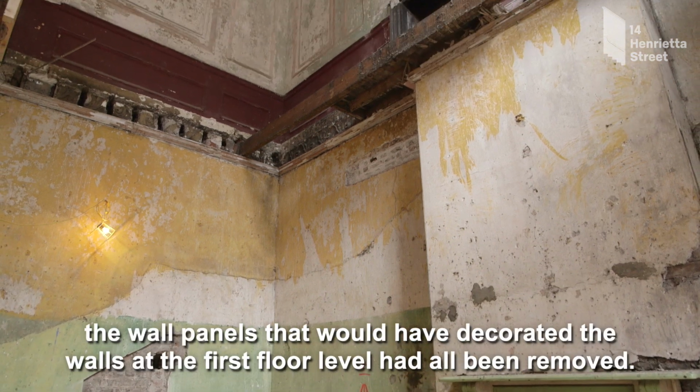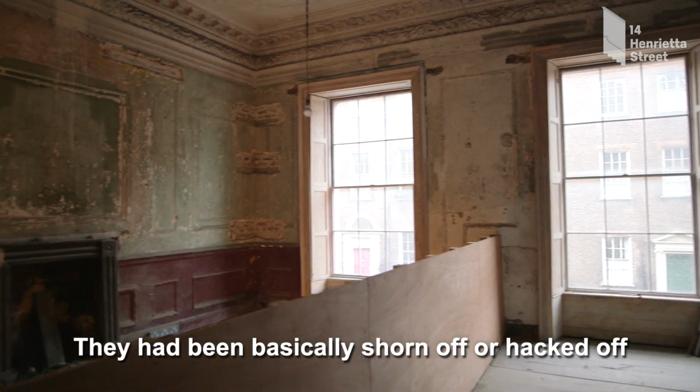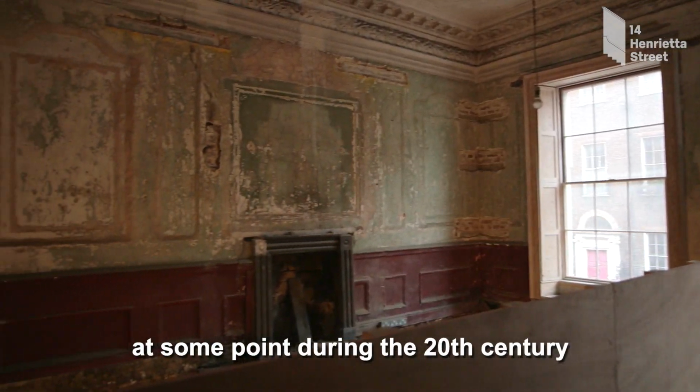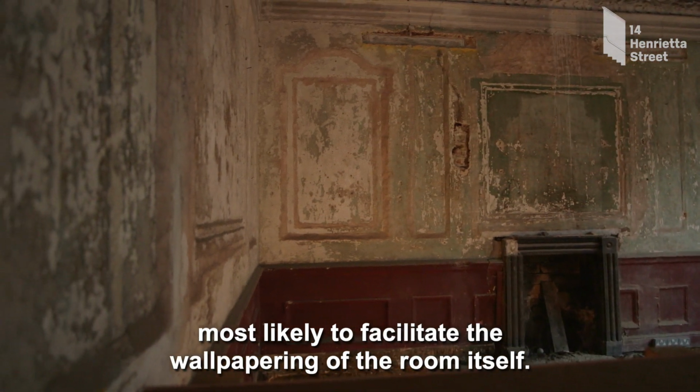In our entrance hall, the wall panels that would have decorated the walls at the first floor level had all been removed. They had been basically shorn off or hacked off at some point during the 20th century, most likely to facilitate the wallpapering of the room itself.